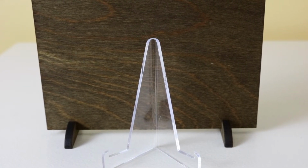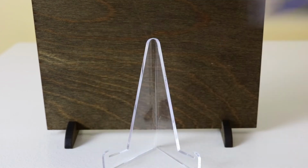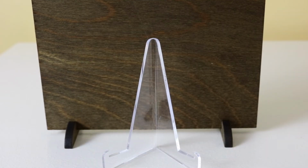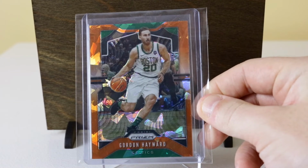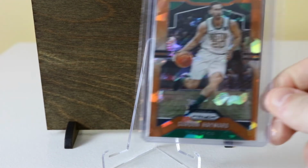So picked up a kind of a Gordon Hayward set. We have this Gordon Hayward red, white, and blue. Green. Gordon has been playing really nice as of late. This orange cracked ice, which I believe you can only get through the hangers.